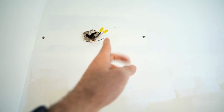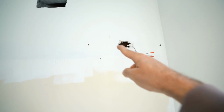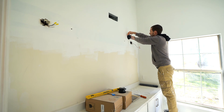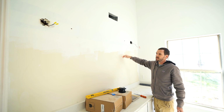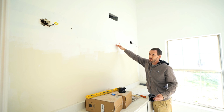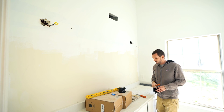So this light was never centered. So I'm gonna go ahead and center it here, which means more patchwork with the drywall. And of course, it's gonna be the same thing over here. Not even close to centered. I'm also going a little higher than where I was because the mirror comes up 42 inches and the counter is higher than it used to be. So really half these holes will be covered up by the mirror too.